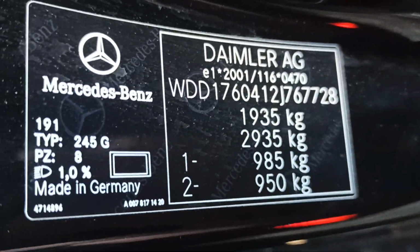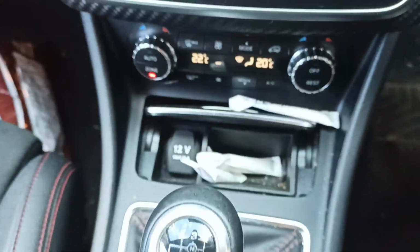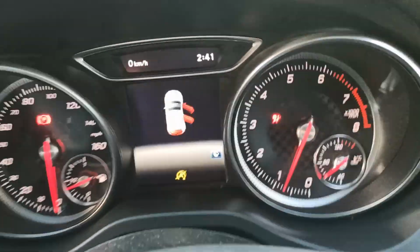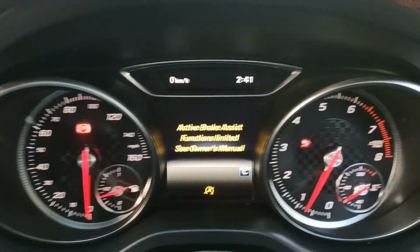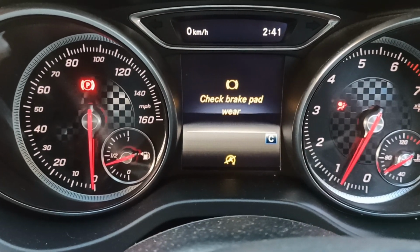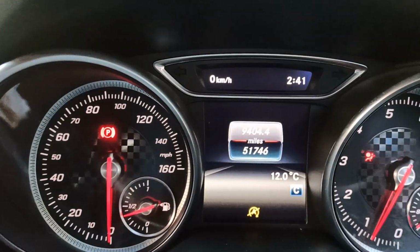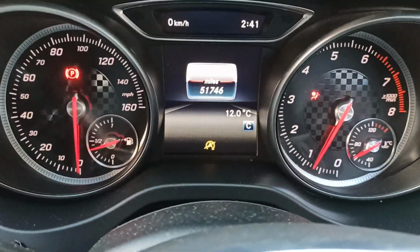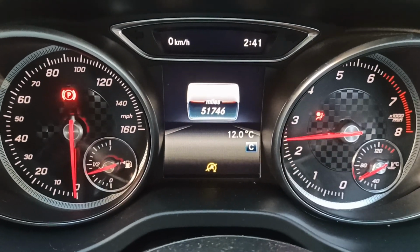That's the paint code: 191 Cosmo Black. It's manual, 6-speed, the biggest screen, and the mileage is, where is that? Okay, yeah, 51,000 miles. 51,000 miles on the clock.